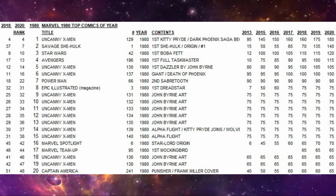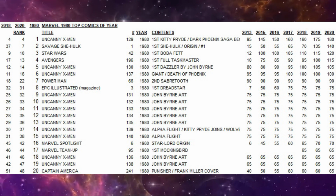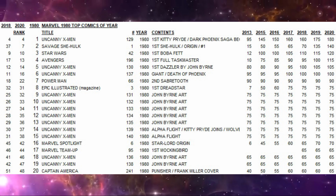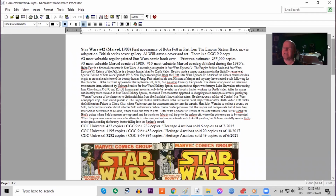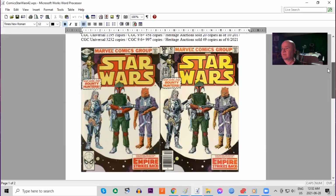Star Wars #42 ranks in 3rd place of the year and 10th of the entire decade. This book has seen 10 times growth in the last 7 years. And it's really interesting because I used to sell a ton of Star Wars comics in the 90s. And at that time, you could find this book always in the dollar bins.